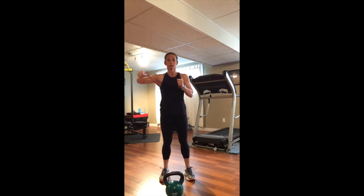3, 4, and 5. So at the top of that movement, try and get a nice good squeeze. From here, other side. So 1, nice slow back. 2, 3, 4, and 5.